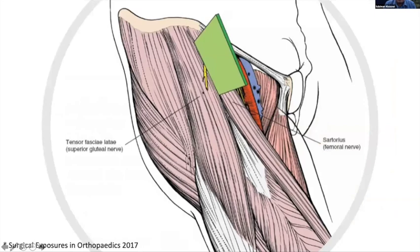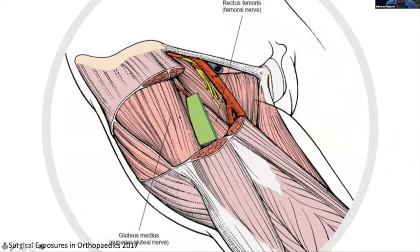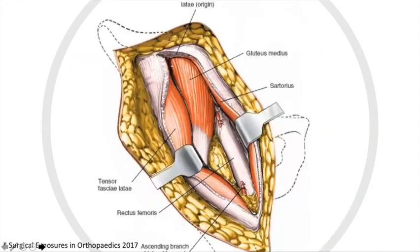And this is tensor fascia lata, sartorius here. I draw you the approach here, and I draw your attention to the yellow structure here. We'll talk about it shortly. This is the first layer, and after that you go to the deeper layer. If you isolate this muscle, you go between gluteus medius and the rectus femoris, and you're going on that plane again. So in theory, you are just separating the muscle fibers along the same longitudinal axis. You have not yet cut any muscle, and that's what makes this approach very desirable, because you are protecting all the muscles.